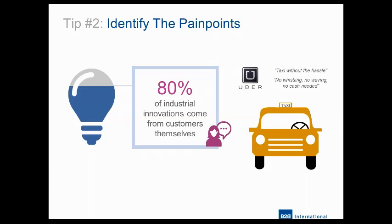So returning to the pain points then, it is worth bearing in mind that improvements can be made beyond the product itself. So, for example, to the packaging, to the channel, the pricing model, and so on. When looking at unmet needs, therefore, be sure to look at the bigger picture.